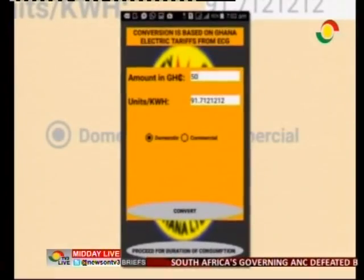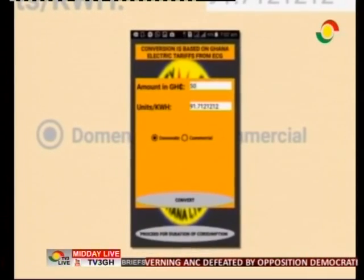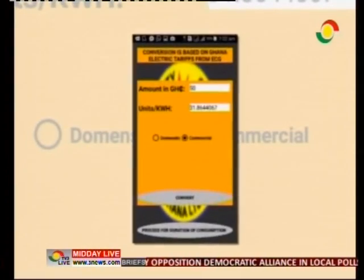A Ghanaian IT expert has developed a mobile application called the ECG Tariff Converter. The app, which is available on the Google Play Store, enables postpaid consumers to know exactly how much they should pay for their electricity, and also how long units will last for prepaid consumers. He's joined me in studio.